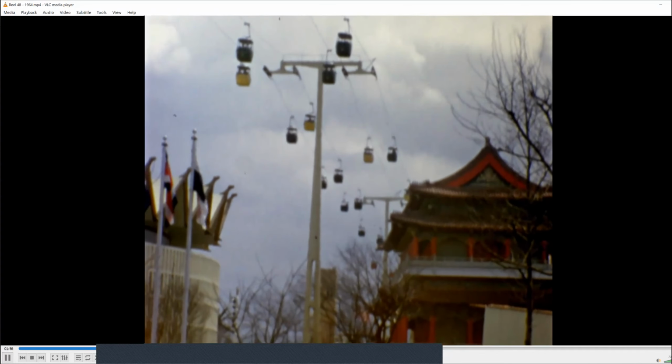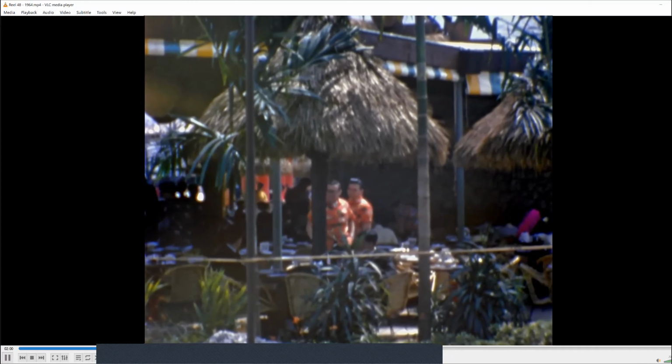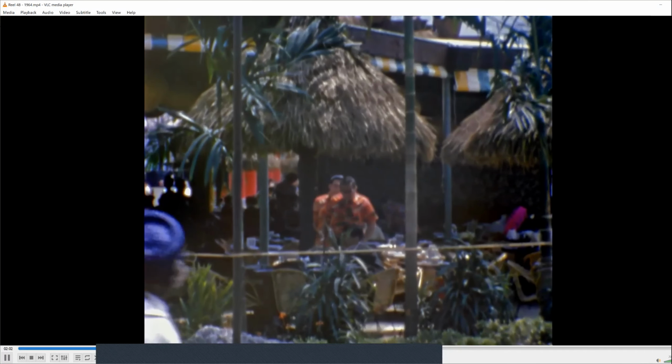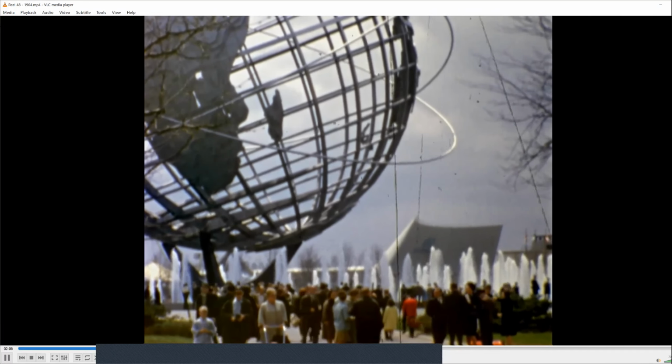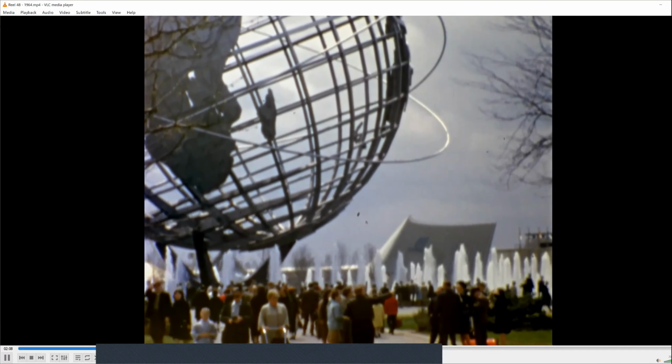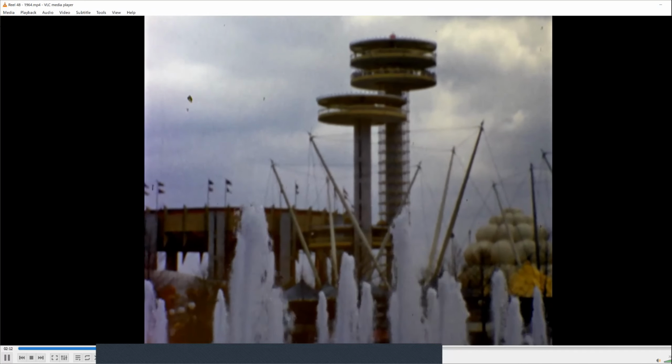The music is much like the pictures. Polynesian restaurant. With crowds like this, you don't know how the fair did not make money. I mean, it's doing pretty well.